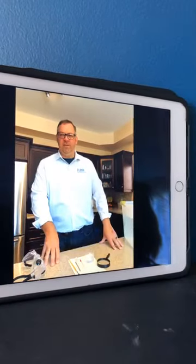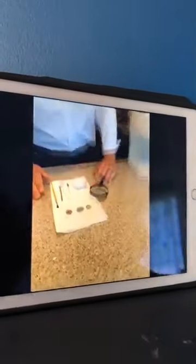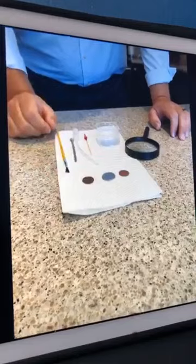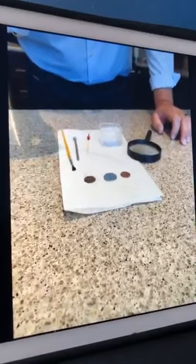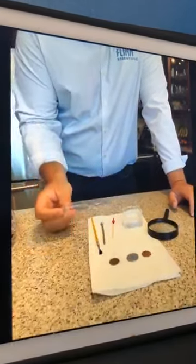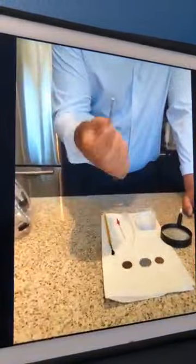Fantastic. Well, let's do a nice, simple conversation starter. Take a look at these three coins here. Two pennies and a quarter. You could use a nickel, dime, pennies if you still have them in a jar at home. And I have pipettes at home. Sometimes people have pipettes. If you don't have a pipette, you could use a medicine dropper from the pharmacy or the grocery store, even the dollar store. If you don't have that, you can even use a nail or a little paintbrush.